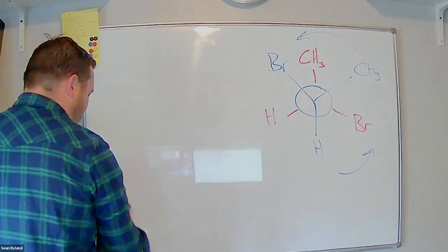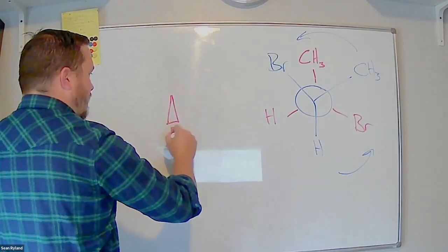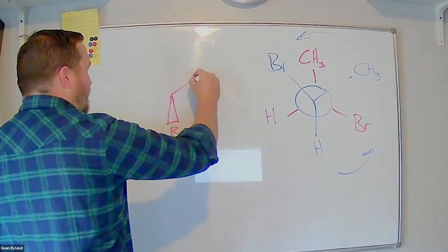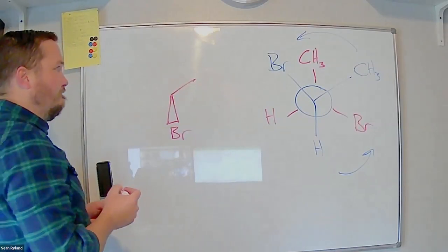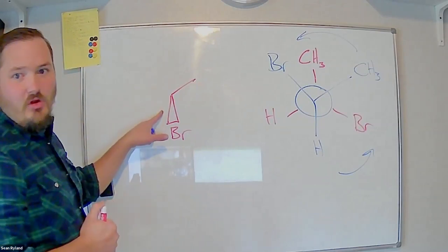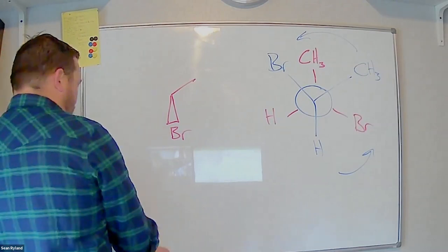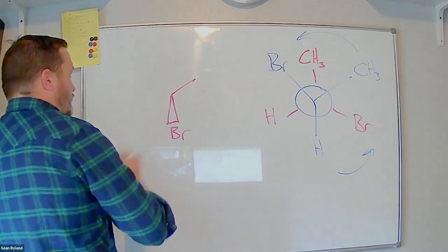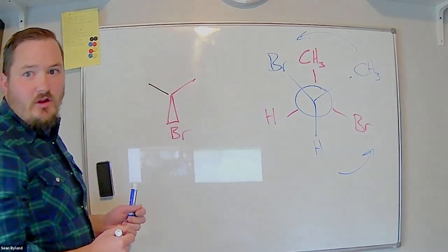Just to keep my color scheme consistent here, bromine was coming out towards us, up and to the right, and in the plane of the board was the CH3. And then the hydrogen that we didn't draw is behind the bromine. So then the carbon two to carbon three bond kept it where it was.